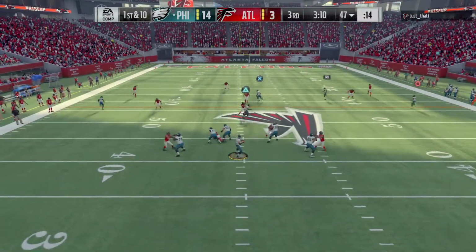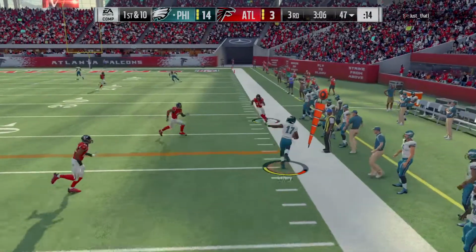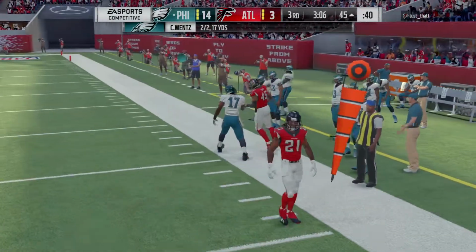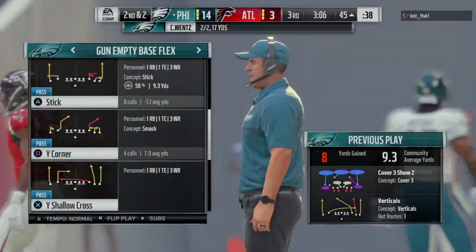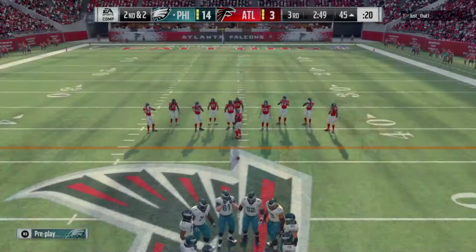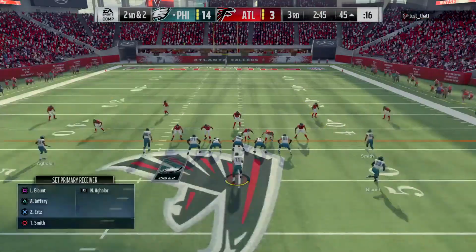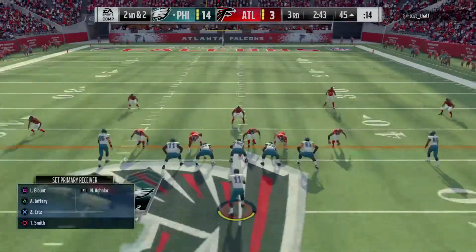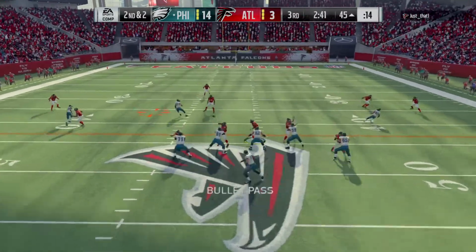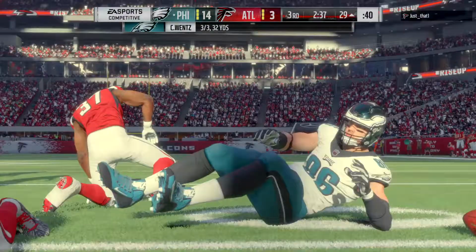On 1st and 10, here's Wentz. Caught right side is Jeffrey. And he's out of bounds as he gets this down to the 45. A good pickup there. 8 yards on the first down completion. In today's football, where receivers break tackles, make people miss, get upfield for the extra yardage, when you see a play like that where it's caught and he's dropped on the spot, that's a big-time play by the defense.